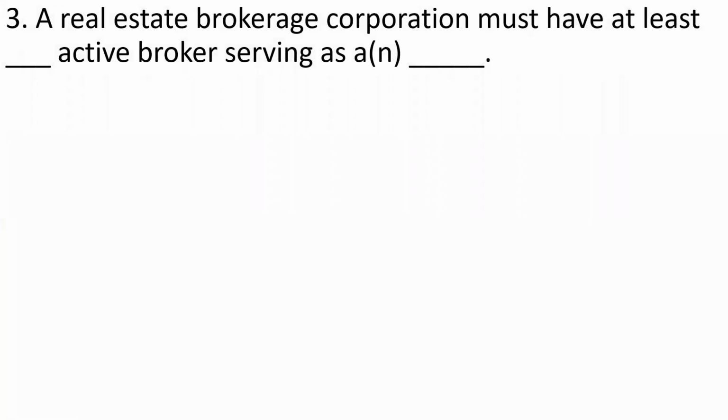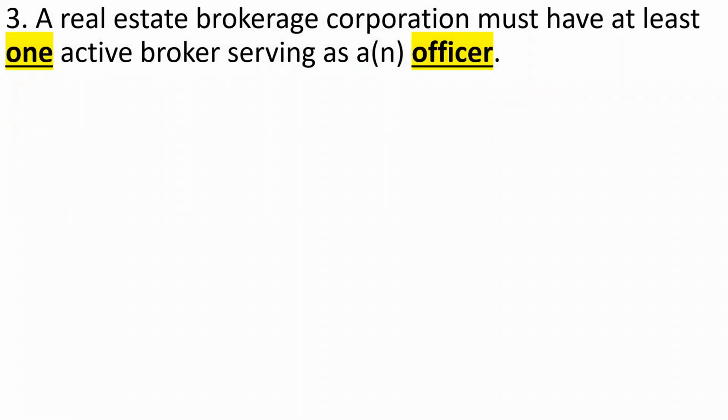Number 3, a real estate brokerage corporation must have at least blank active broker serving as blank. Well, the answer is a real estate brokerage must have at least one active broker serving as an officer. A corporation, unlike an LLC that has members, or a general partnership that has general partners, or a limited partnership that has a general partner and a limited partner, has officers and directors. So here, a real estate brokerage corporation must have at least one active broker serving as an officer.